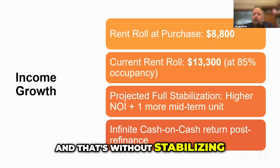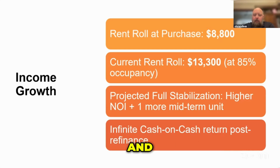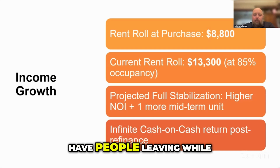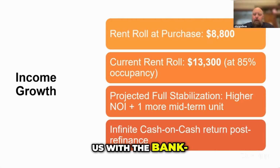And that's without stabilizing the full rent roll on the long terms. We still got some people that have some leases that haven't expired yet, and we also have some that we paused while we were doing the refinance so that we didn't have people leaving while we were trying to get a refinance done and causing some problems for us with the bank.